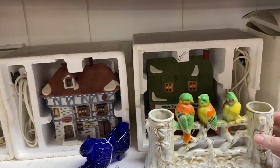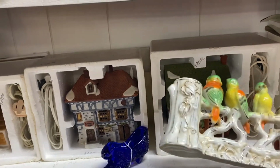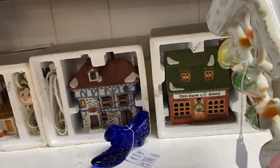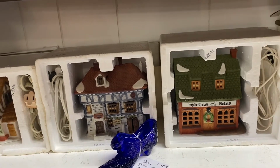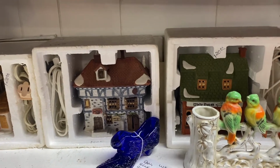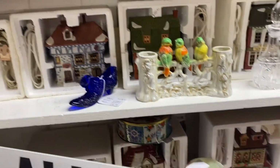Ooh, look at those birds. They're made in Japan as well. They're very colorful and adorable, and I felt you could use it as a small planter, for succulents, or even for a bud vase.